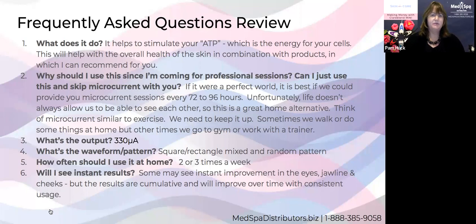What's the output? 330. What's the waveform? We said that: square, rectangle, mixed and random pattern. How often should you use it? Two or three times a week. And will I see instant results? That varies between people. Most of the time it's the jawline, the cheek, and the eyebrow where you'll see the difference in one treatment. Some people may not see anything in one treatment, because this is to maintain and it builds over time.